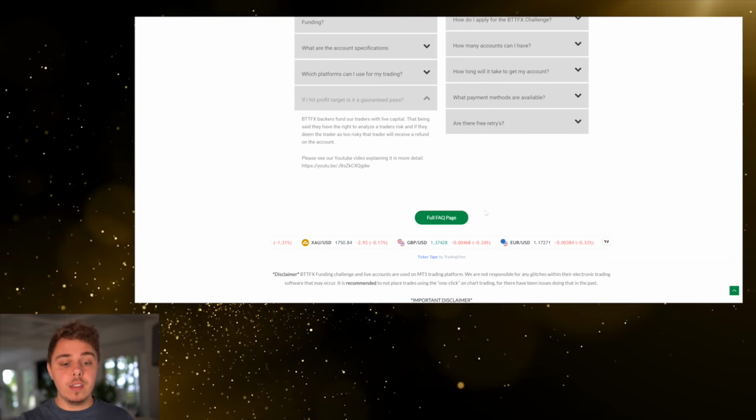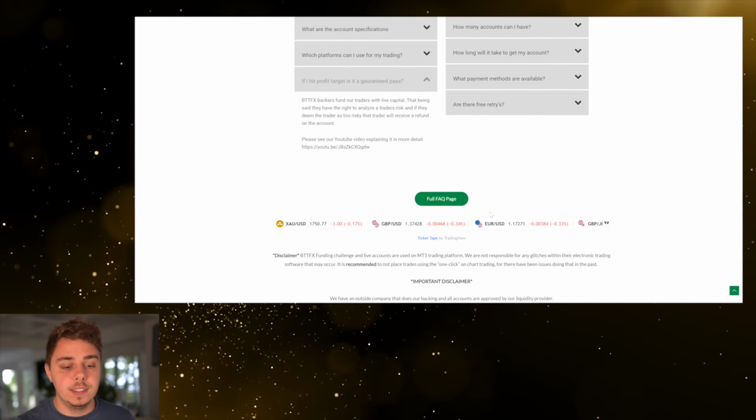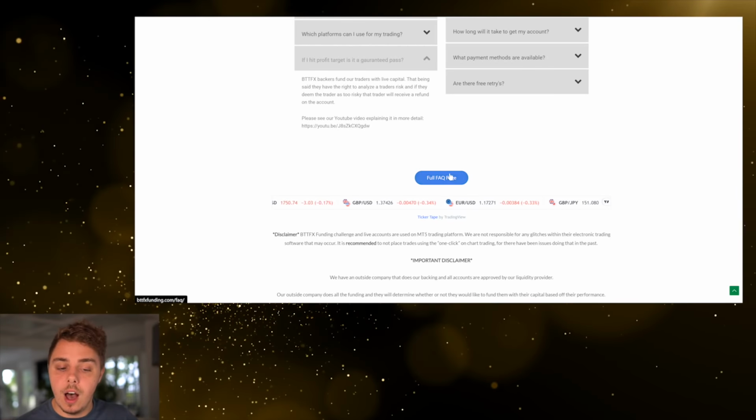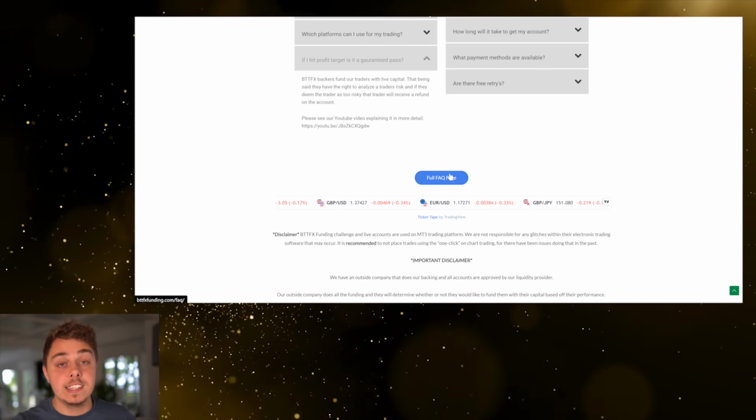One of them may contradict the other one. It's really hard to know which one to actually pay attention to. And then in terms of design, they have the ticker tape again at the bottom. You can read the other FAQ page over here, which has different information.